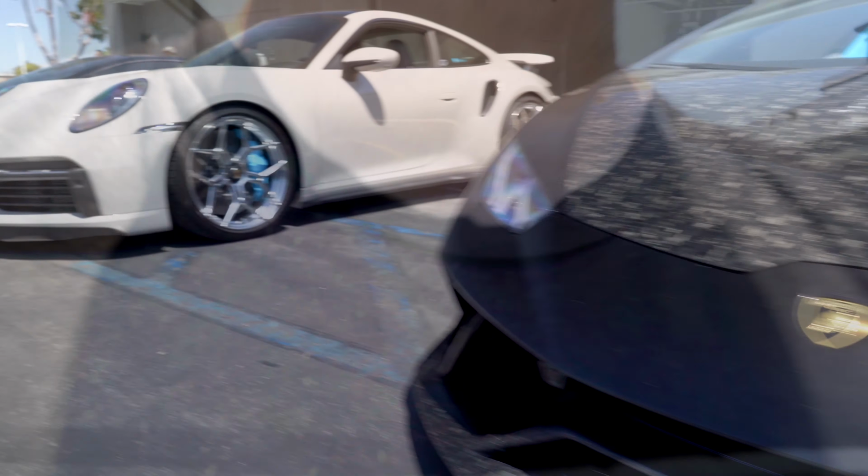This is a VF Engineering meet. And down here in South Coast Plaza, if you know the area, this is what turns out. It's always the top of the top. So you guys enjoy, let me know what you think.